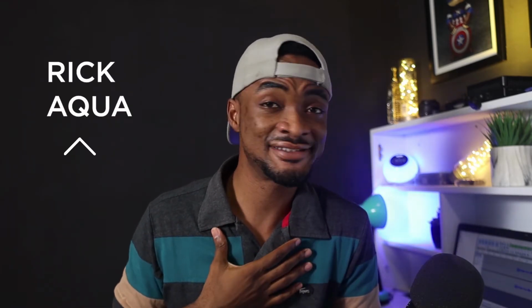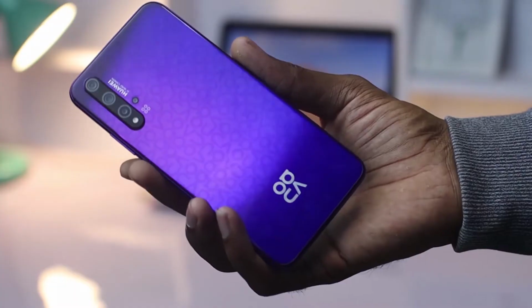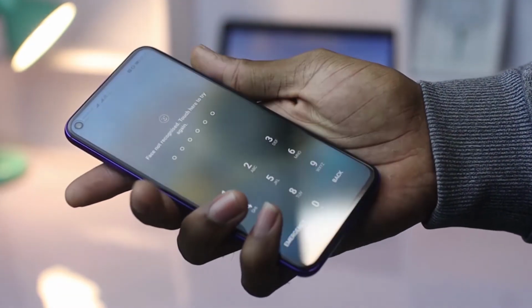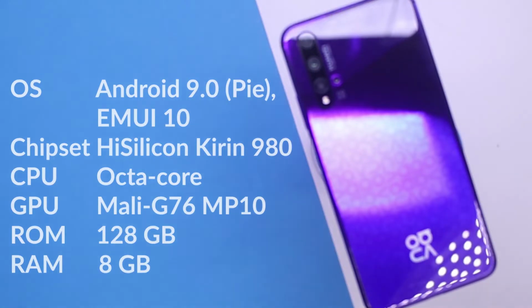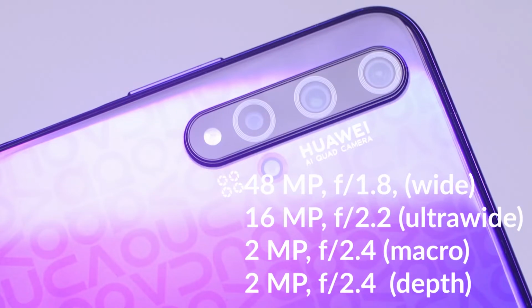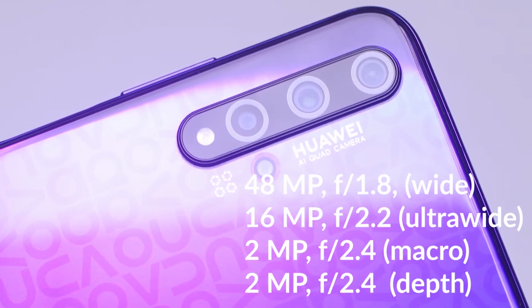So my choice for 2020 is going to be the Huawei Nova 5T. Like I mentioned in my full review, this is an adorable beast of a device. It has the Kirin 980 chipset, so when it comes to performance, it's really good. It has a quad camera setup, its main shooter being a 48 megapixel main shooter. It takes amazing pictures, good colors, good dynamic range, sharpness.